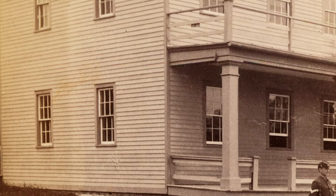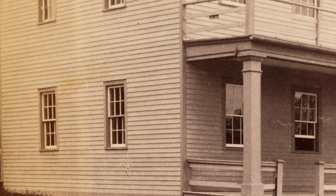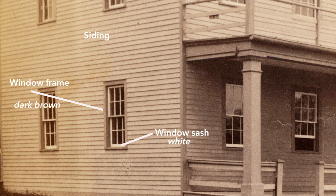Now, it's always a little difficult to try and identify colors in historic images like this that are black and white or sepia toned. But if you compare the color of the window sashes on the barracks, which very much appear to be white with the window frame surrounding them, and then with the siding on the building around that, we should be able to identify at least three different colors. You've got white on the window sashes, a darker color on the window frames, and then a lighter color on the siding. That does appear to be the color scheme that was adopted in 1888.